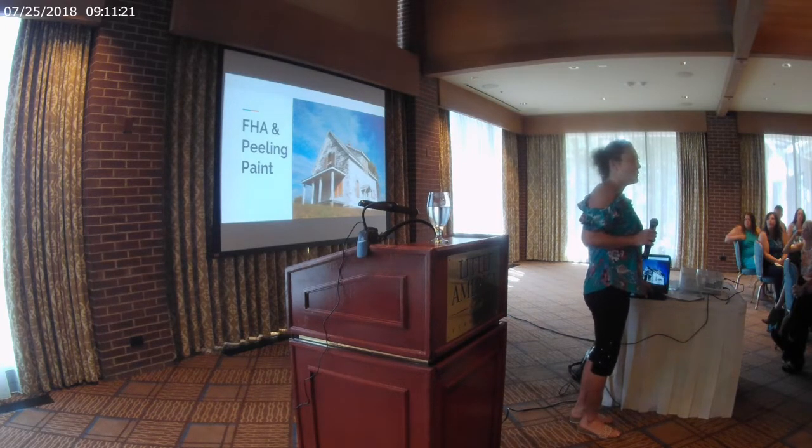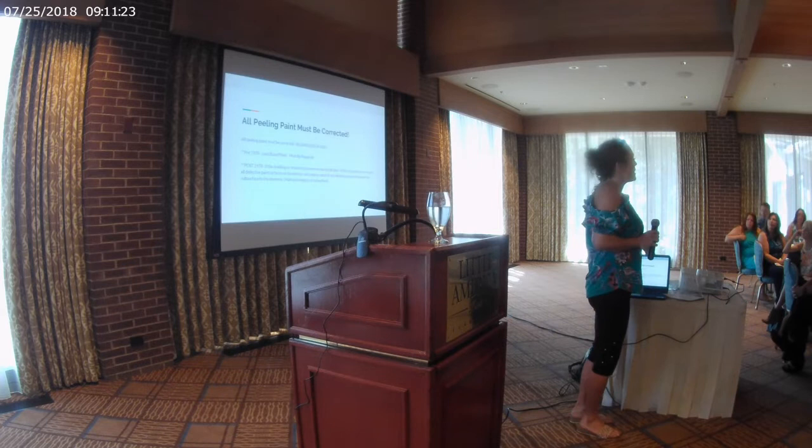Most in the industry are familiar with the pre-78 guidelines for lead-based paint. Anything pre-78 has to be repaired if it's peeling. Fewer are familiar with the post-78 guideline that says any home built after 78 also has to have its peeling paint repaired. So the appraiser has to report that deficiency and require repair. So when you're looking at a home, get that 78 year out of your head. It's any peeling paint for FHA.